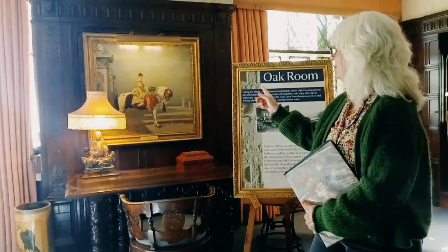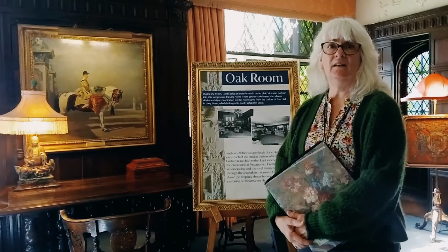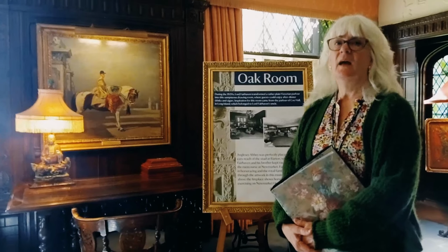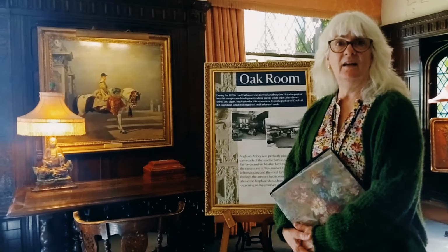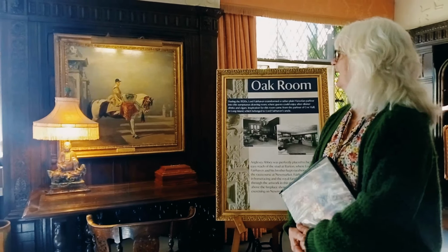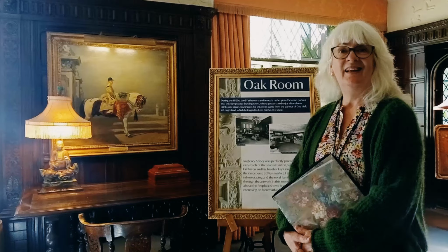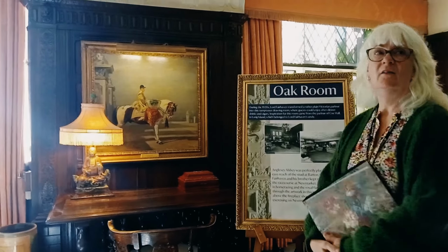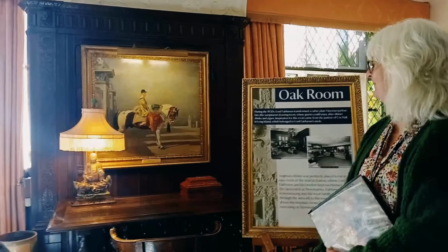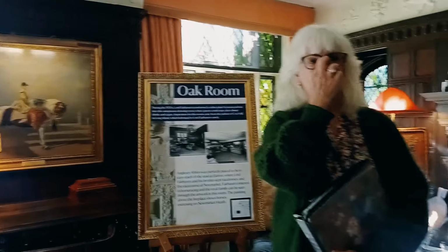This one is quite interesting because he was actually in the Household Cavalry. He was in the first lifeguards, and his mother just happened to have this. It's an Alfred Munnings, and it was painted when Lord Fairhaven would have been in the lifeguards. So he'd have known that horse and the rider. Amazing. That's Constable. He had seven in his collection.